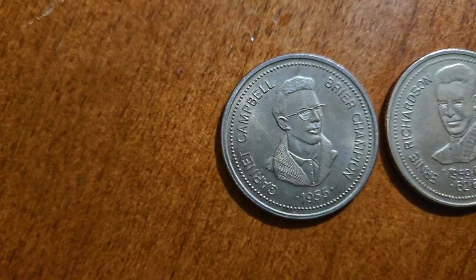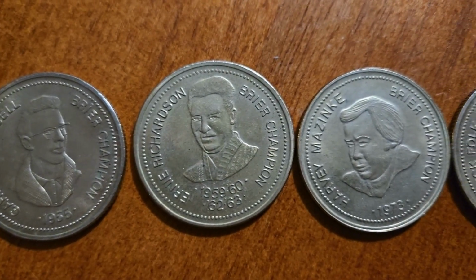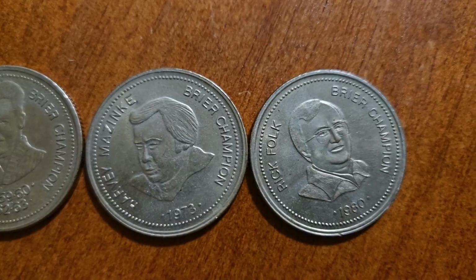Saskatchewan has won 7 Briers. They won in 1955 with Garnet Campbell, 1959, 1960, 1962, and 1963 with Ernie Richardson, 1973 with Harvey Mazinke, and 1980 with Rick Folk.